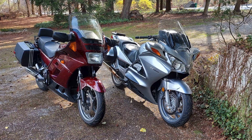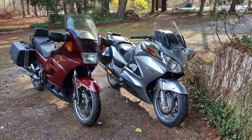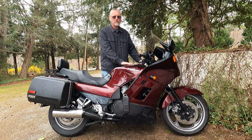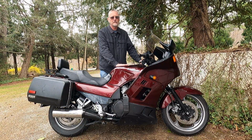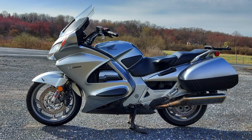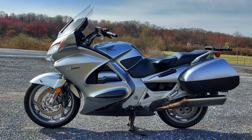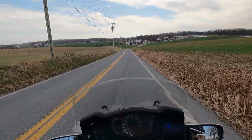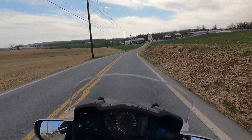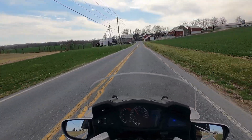Since I currently have both of these bikes in the garage, I thought this would be a really fun comparison to do. The two particular bikes I'm using are a 1994 Kawasaki Concours 1000 and a 2007 Honda ST1300 ABS model. In this video, we'll take a look at the specs of each of the bikes, and in just a little bit, I'll gear up and we'll take each one of these bikes out on the road to see what they're like to ride. So you definitely want to stay tuned for that.